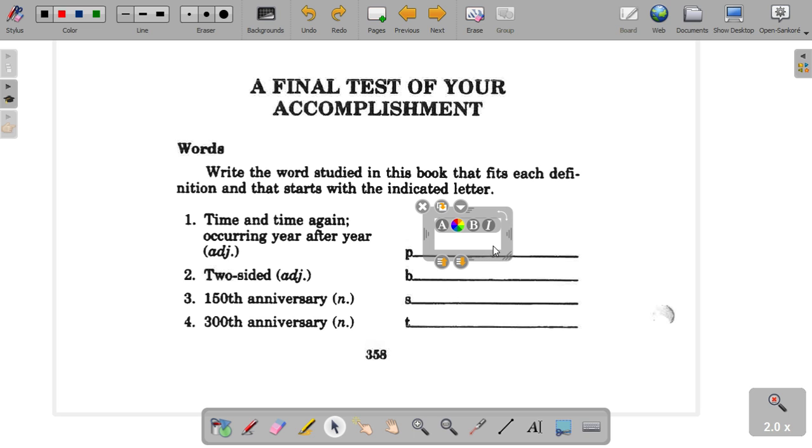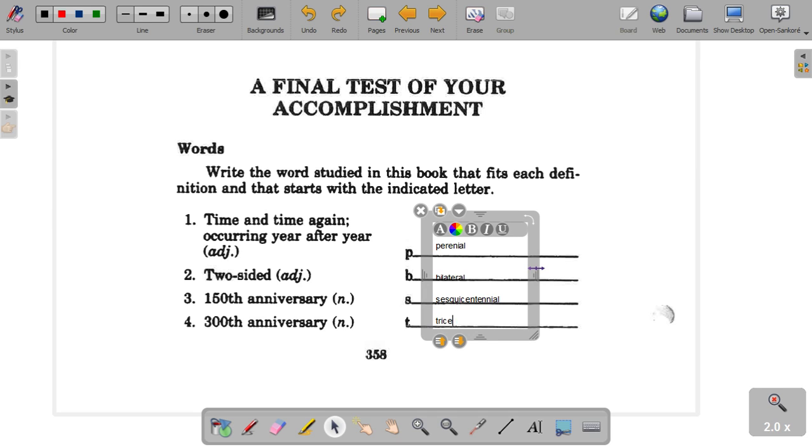So starting at the top here, time and time again, occurring year after year. Perennial. Very good. Excellent. We're off to a good start. Two-sided. Bilateral. All right. 2 for 2. 150th anniversary. Sesquicentennial. I'll give you credit for it. Yeah, sesquicentennial. Good. 300th anniversary. Tricentennial. Very good. Exactly. Excellent job. We're 4 for 4.